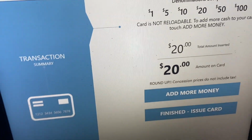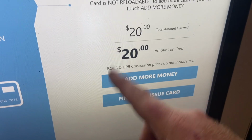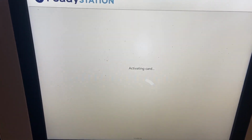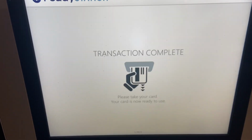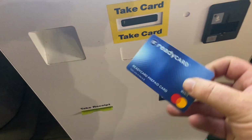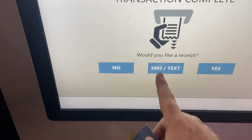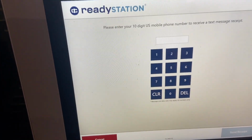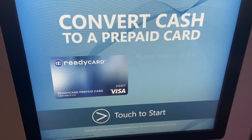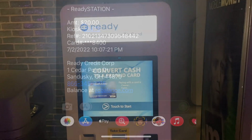I'm done. Finished issue card, or you can add more money if you have more bills that you would like to add. Finished issue card. Transaction complete. So I take out my card. There it is, my ready card. SMS text. You put your number in for that. Send receipt. All right. And then a text will come to your phone. So that's the ready station right there.